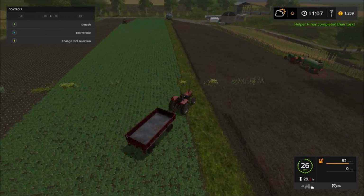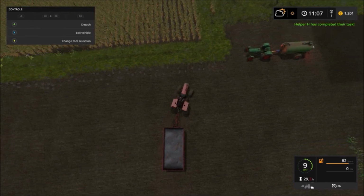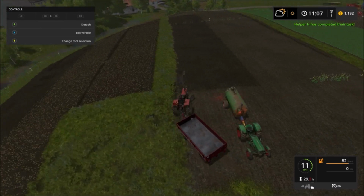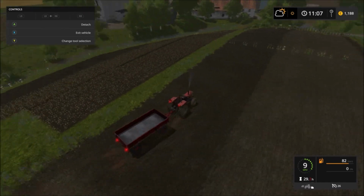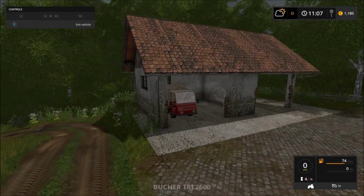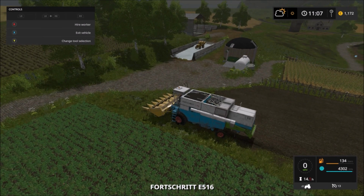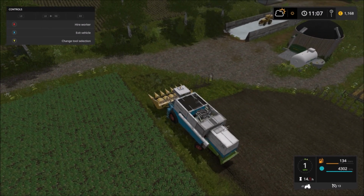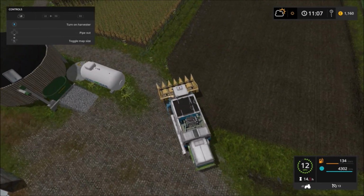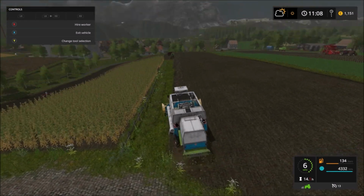Right, the harvester is finished with the sunflowers apart from this row here. Even worth getting. The Deutz has run out of fertilizer there, which is perfect. So if I just leave this guy here, we shall grab the scraps of sunflowers on the way back. Little there is. All counts, I guess.